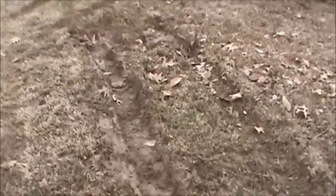This section of the yard, you can see it actually, without a mulching block, mulched this up and made quick work of it, cleaned it up pretty good. This section over here, I started to do, but new tractor, baptized in mud.